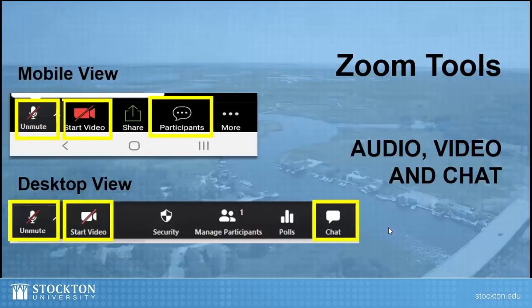So let me go back to our screen share. If you're new to Zoom, there are only 3 tools you need to worry about: the audio, video, and chat features. It's going to look a little different on your mobile device than your desktop. On the bottom left of your screen, you're going to see an audio button with a strike through. It means you're on mute. You can unmute yourself during questions and answers to ask a question. The start video button is if you want to share your video with us, we'd love to see you. But if you're an introvert, we understand. You don't have to share your video. That will also be with the strike through to not share video.